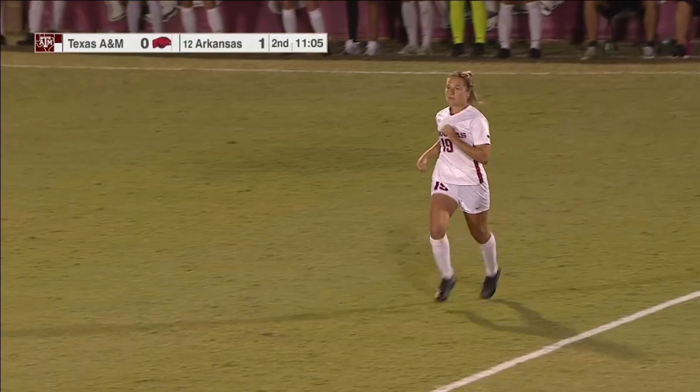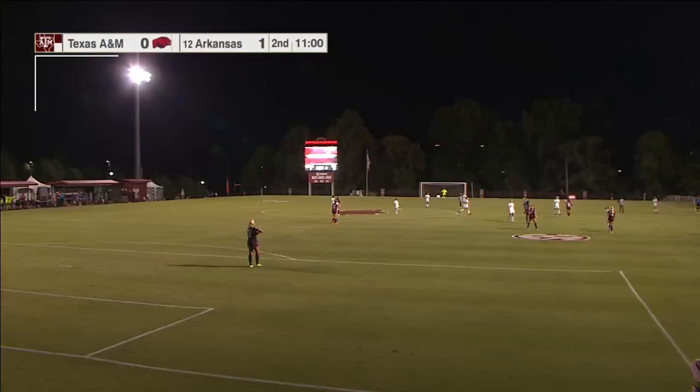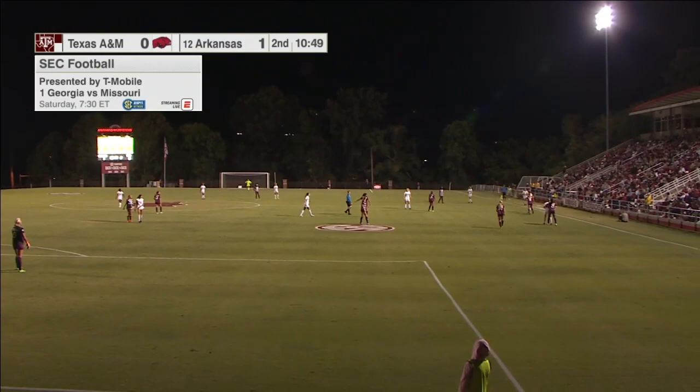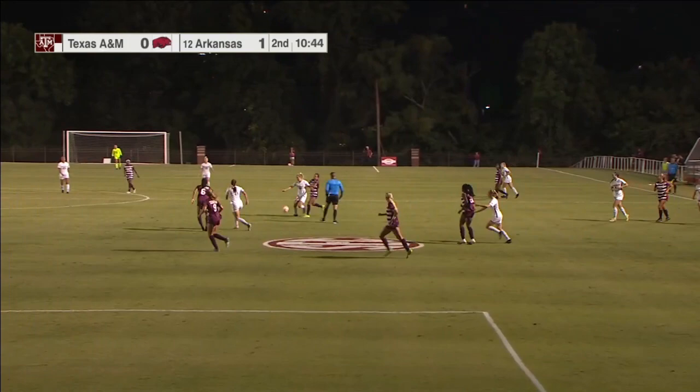Change coming here, and we can tell you that Saturday's Week 5 SEC Network College Football lineup looks like this. Number 17 Texas A&M takes on Mississippi State at 4. At 7:30, number 1 Georgia in Columbia squaring off with Mizzou in Como. It's our SEC Saturday night matchup. Both games are also available on the ESPN app.